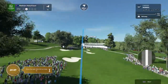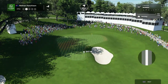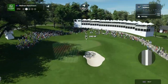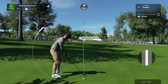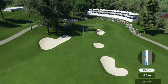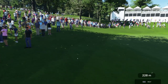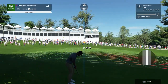Look at the player creeping up the leaderboard at just the right time. We expected to see someone come out of the pack to contend for this title. This player is doing just that. Oh, no. Close to the surface here, the green side rough.